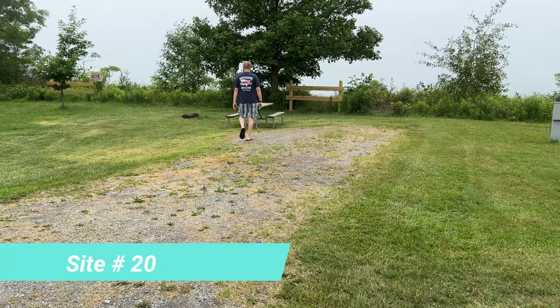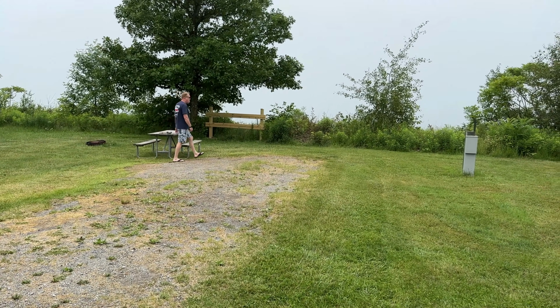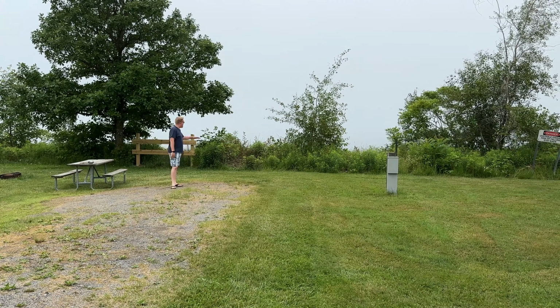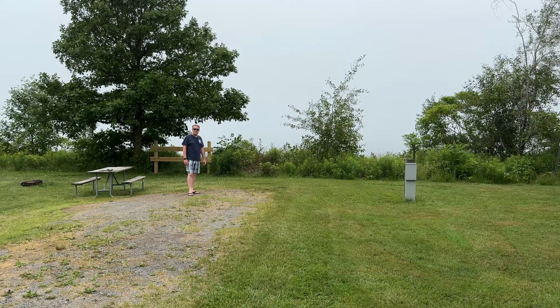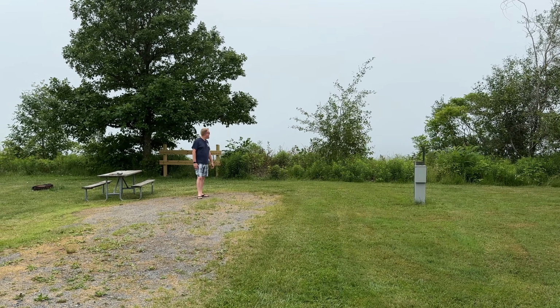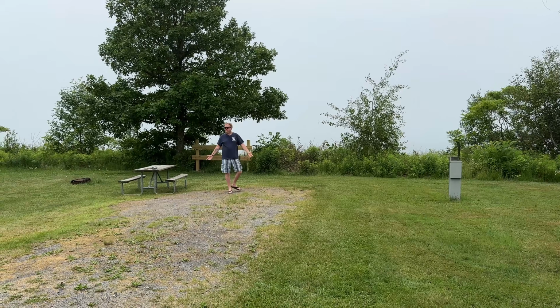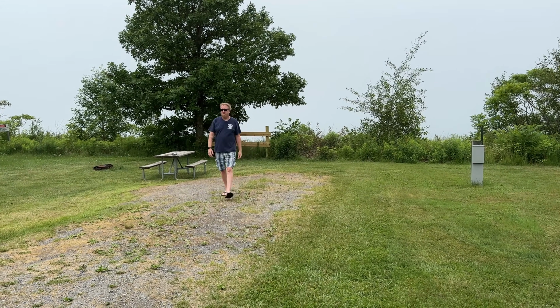This is site 20. Looks like someone left some rocks behind, so Kevin's going to check it out. This would be so much nicer if they actually just mowed this brush down so that you could see the lake. Today it's super foggy, so you can't see that it's right there, but just a little bit of maintenance here and make it beautiful. And maybe another tree for some shade.